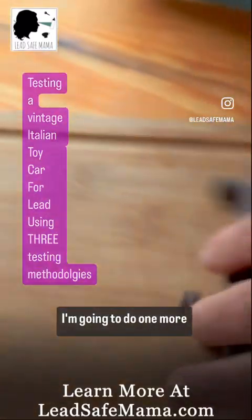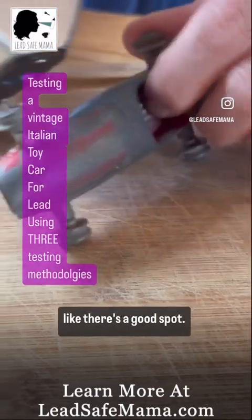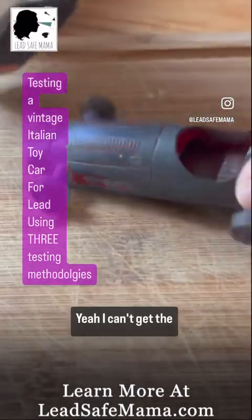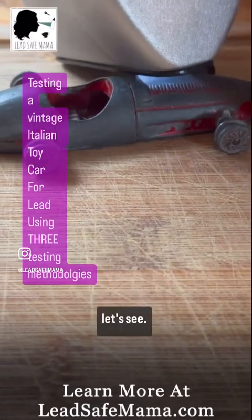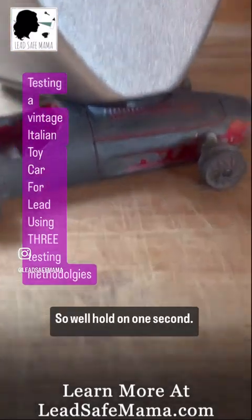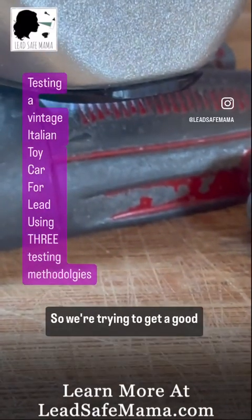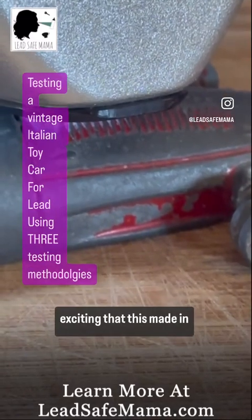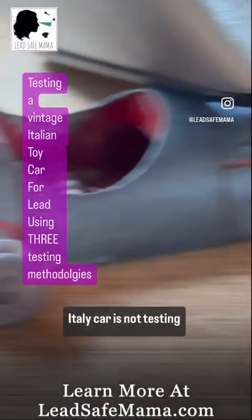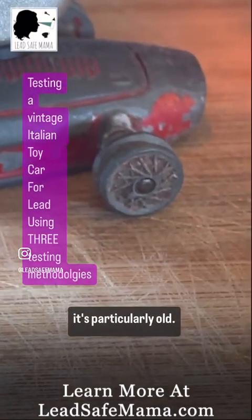I'm going to do one more test. See if I can, I don't know, there's a good spot. You can't get the middle? Yeah, I can't get the instrument down in the middle. Let's see, hold on one second. Let's see if we do this. So we're trying to get a good read on the red paint on this. But actually, it's pretty exciting that this made in Italy car is not testing positive for lead in the paint, even though it looks like it's particularly old.